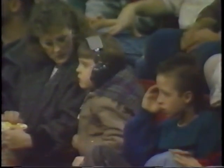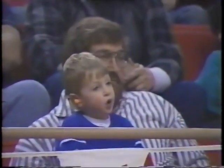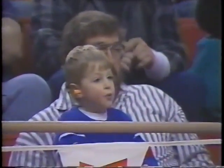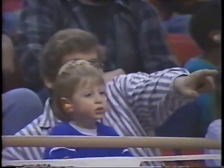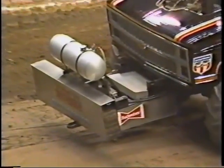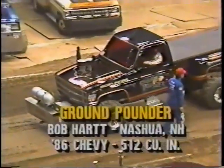I'll tell you, tip one, if you're coming to a truck pull, bring something for the ears, particularly for the little kids. And there's a mom who knew exactly what to do, and a dad who was on the same page. Just little earplugs. If you don't have any at home, they sell them at the arena, and it's probably the best investment you can make. I think they only cost $1 or $2. Keeps your ears protected from such ground pounding action as the ground pounder.